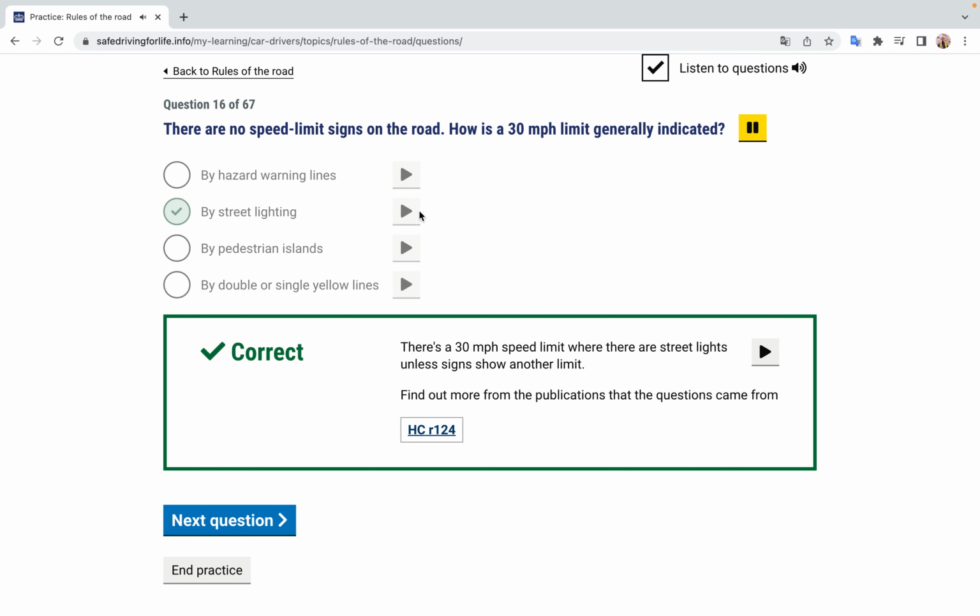There are no speed limit signs on the road. How is a 30 miles per hour limit generally indicated? By street lighting.